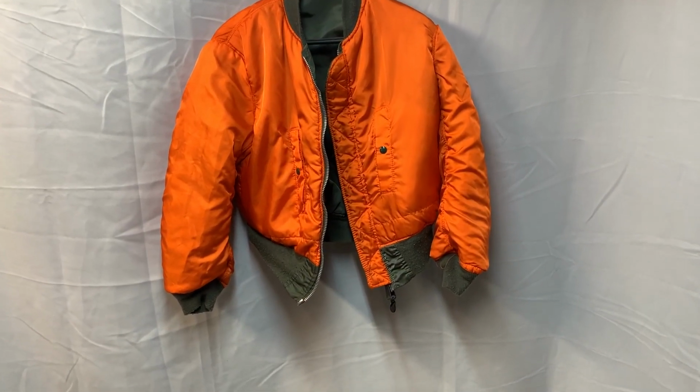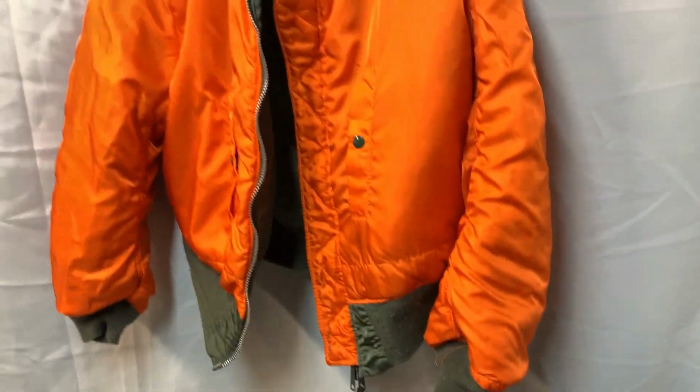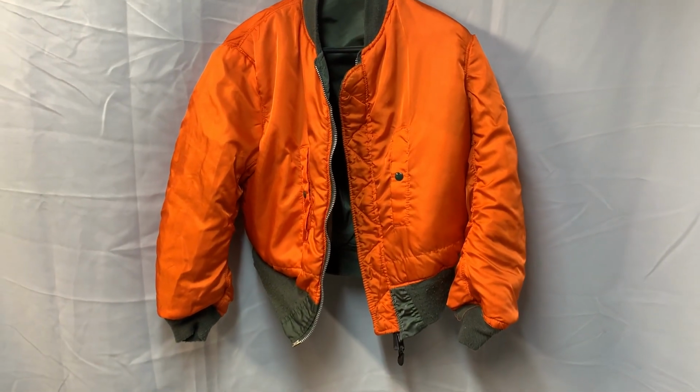Basically, it's the exact same jacket here, but if you reverse it, it's an orange jacket, and that is for a downed pilot. So it's green, so they can hide in the bush, assuming it's during the summer where there's green, but if they need to get rescued, you reverse the jacket, and now it's a bright orange jacket, and it's easy to see on the ground. So that's why they have it like that.